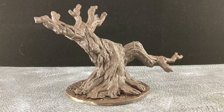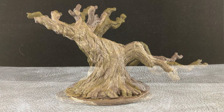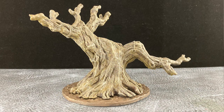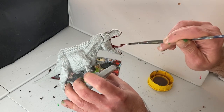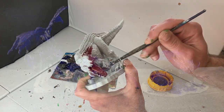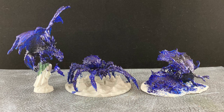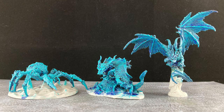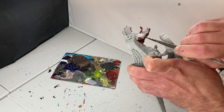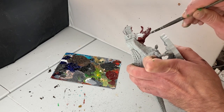Our woeful tree of despair gets a base coat of raw umber, nice dark brown, followed by a thorough dry brushing of bronze yellow, and then another dry brushing of a warm gray mixture for that weathered old tree look. And yes, you guessed it, it gets finished off screen. I will be batch painting up the giant spider, the small dragon, and the exotic serpent with a blue color scheme, starting with a base coat of dark blue, followed by progressive layers of lighter and lighter blues, dry brushed on over top of each other. And then, yeah, off screen again.